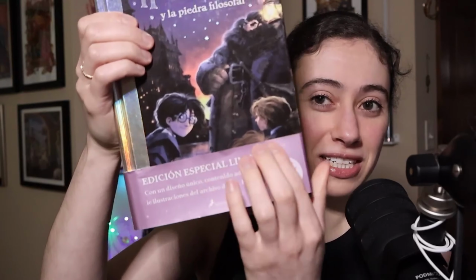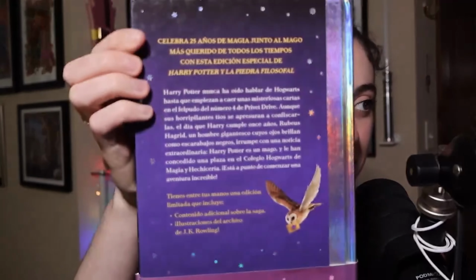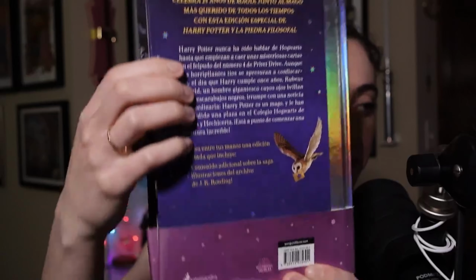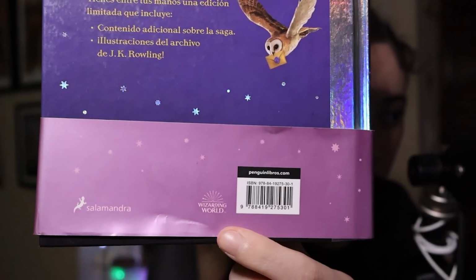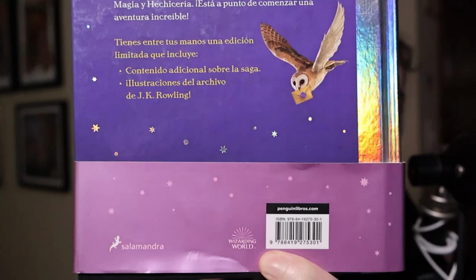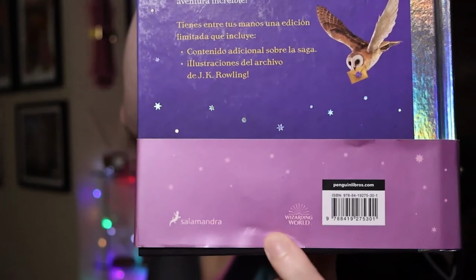So, it comes with this little slip jacket here, which is not that big. As you can see, it's just the very bottom of it. And actually, I will remove it after I show you guys the back real fast. So again, it's the Johnny Duddle owl with the beautiful stars. And here's the information. As you can see, since this was published in 2023, it's got the Wizarding World logo that no longer exists as of the end of 2024. Especially in 2025, they do not use that logo anymore. Obviously, Salamandra, because that's the publishing company, and then Penguin Books.